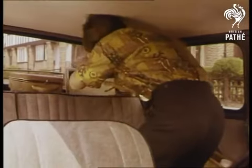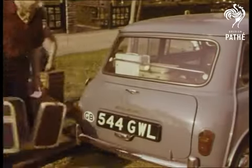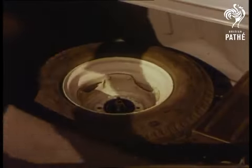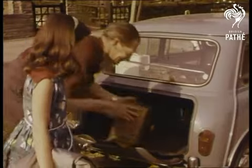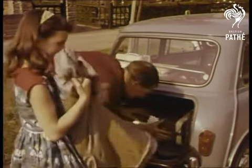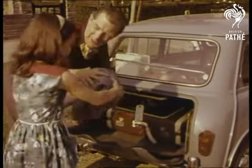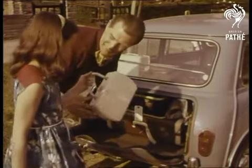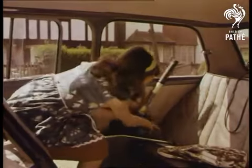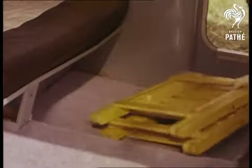Well, there's the back shelf for the radio and Mum's hat box. And the boot's a surprising size in itself. There's room for a few suitcases over the spare wheel, and that still leaves a gap for a coat. Amazing how much you can fit into the side panels. And under the seats.